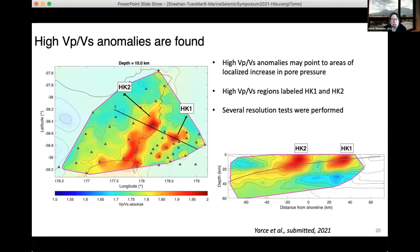One of the more interesting features that's observed is if we look at Vp/Vs, several high Vp/Vs anomalies are found, and these might suggest areas of increased pore pressure. So these are both images of Vp/Vs. The reds are Vp/Vs of 1.85 and higher, and we've labeled them as HK1 and HK2.